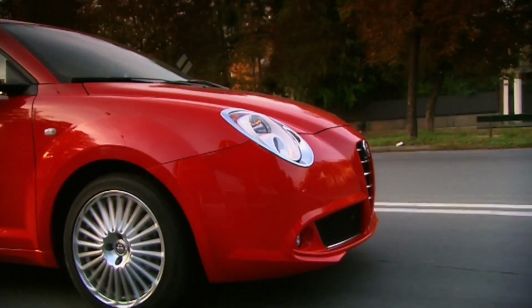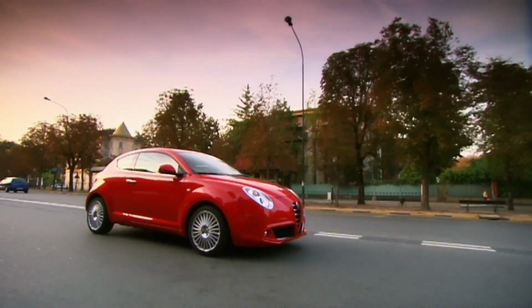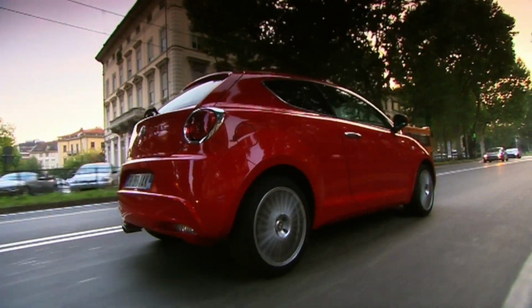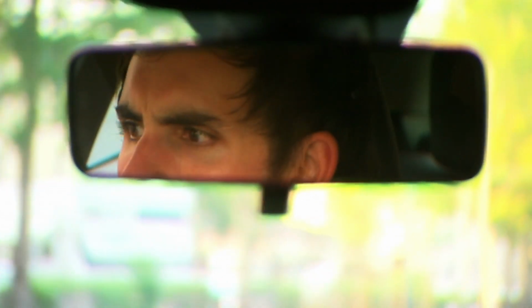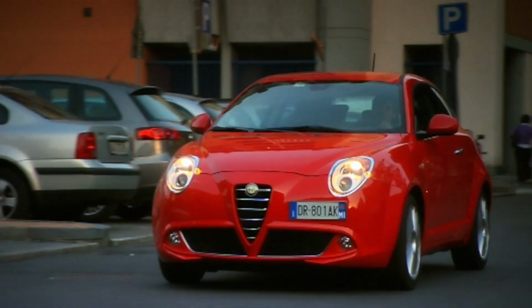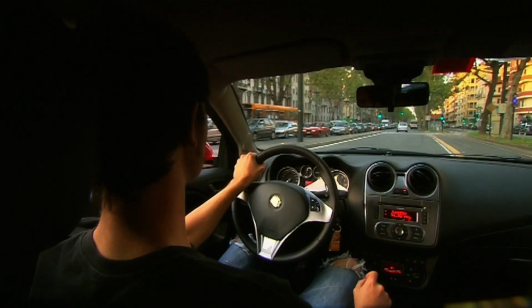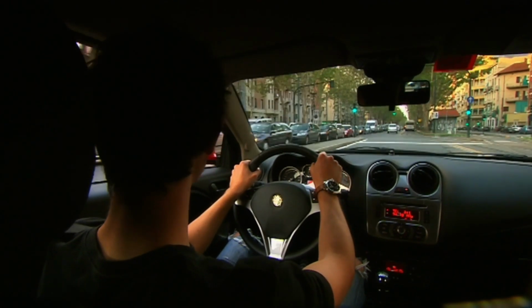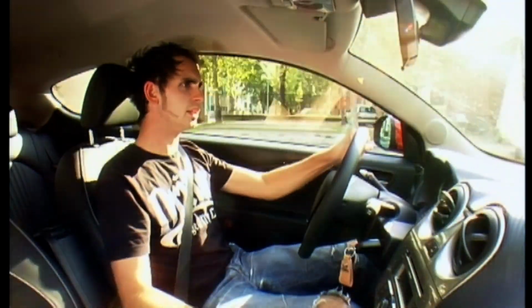The Mito is available with a 1.6 diesel engine, or this, a 155 PS 1.4 turbocharged petrol. It has a 6-speed gearbox, top speed of 215 kph, and a 0 to 100 time of 8 seconds flat. I'm really impressed by the way the engine and transmission feels on this car, and I'm still in shock at how responsive that 1.4 turbo petrol is. It'll really chip along.